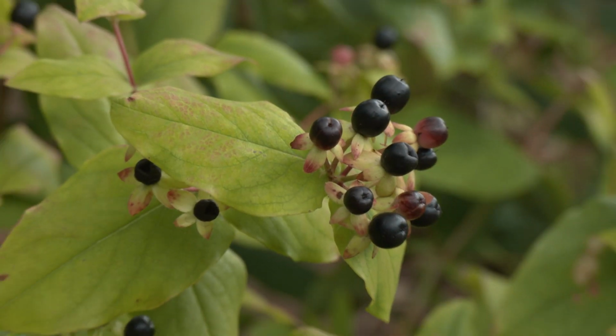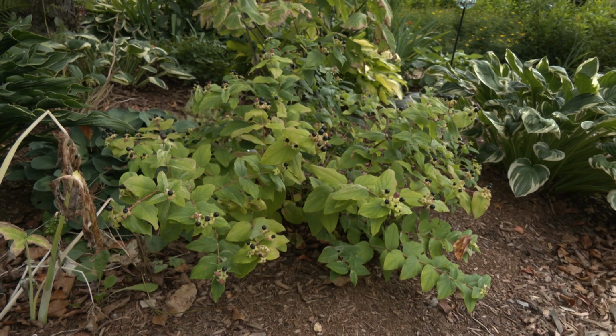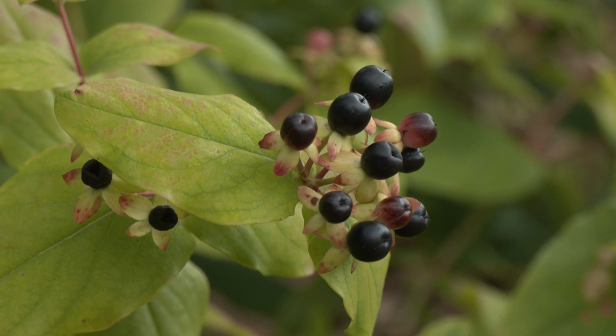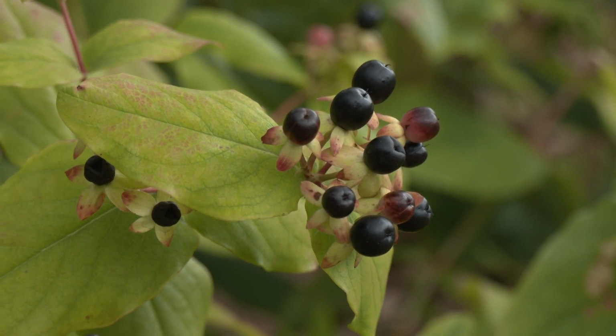And this is an interesting plant here. This is actually St. John's wort, and it has tiny little yellow flowers on it. It's past its flowering, and now is starting to make little berries. Commonly used as a medicinal plant.